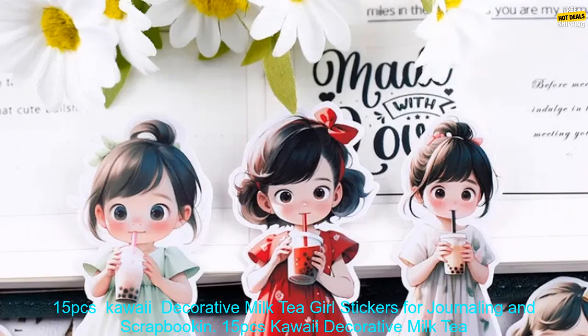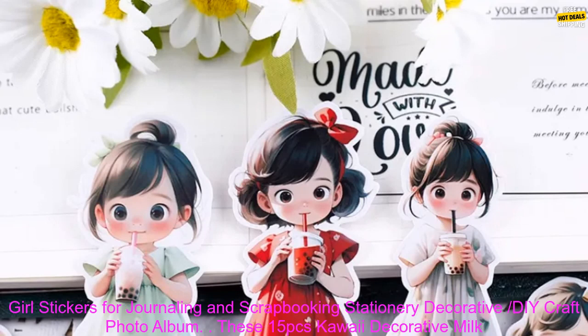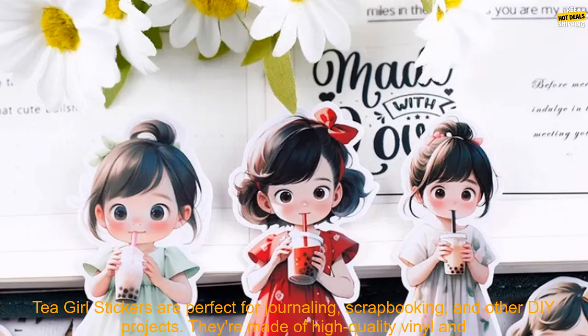15pcs kawaii decorative milk tea girl stickers for journaling and scrapbooking. Stationery. Decorative, DIY craft photo album.